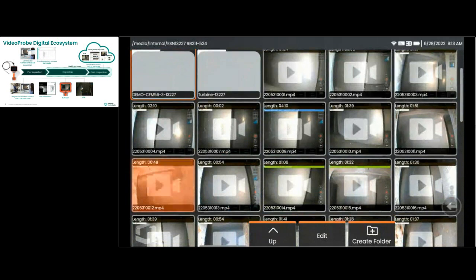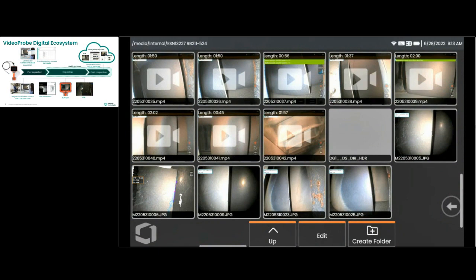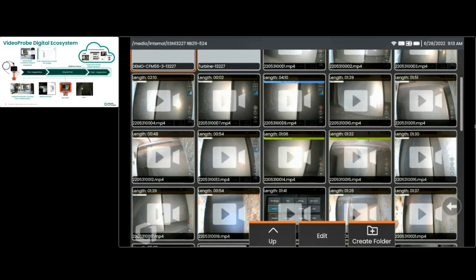So this is just a random inspection, no MDI. If you look at the file names, we have a lot of data here, and these file names are just date stamps. That's kind of the default file name without MDI. And so there's no real context to them. You don't know where that was captured. If you uploaded it to some backend sharing system, it wouldn't be able to organize it.